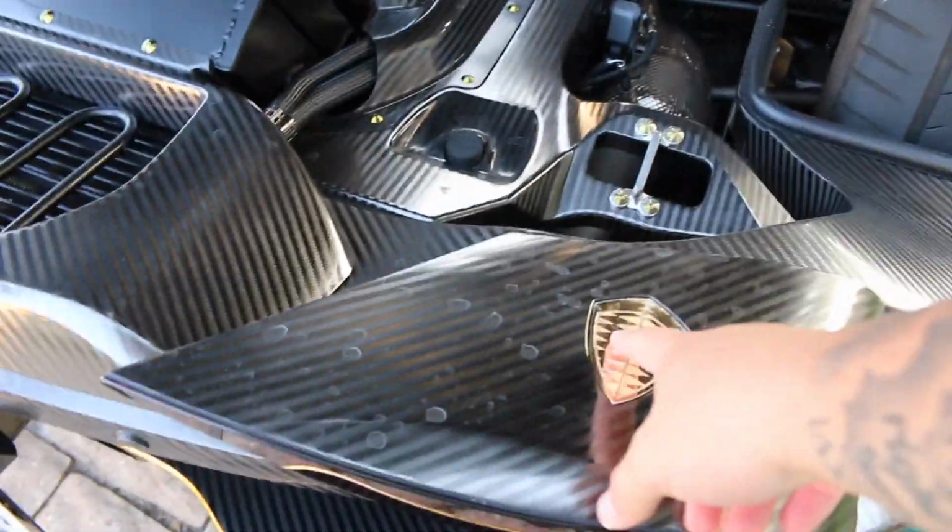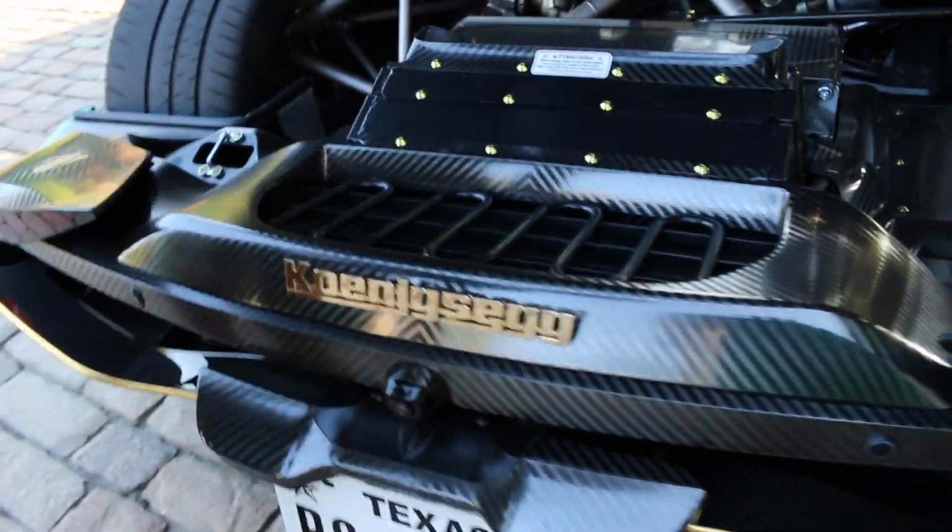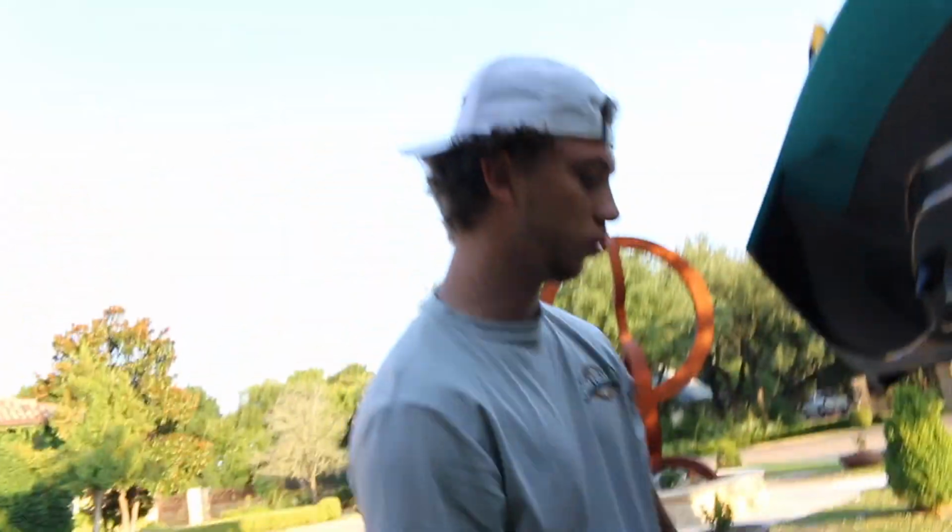It has the gold shield right here, the gold shield on both sides. Both sides. The gold logo that sticks out right here. Bunch of gold. You're paying for a bunch of gold.